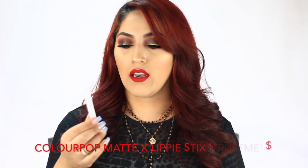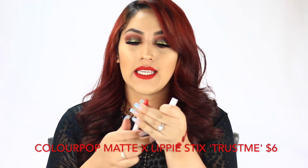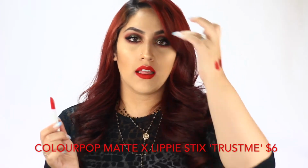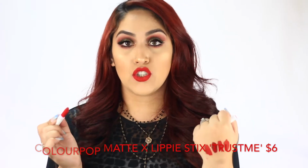Another one from Colourpop that I do like, I'm not sure if this is still available, is their Matte X line of the lippy sticks. So this is also a red shade, but it's in a lippy stick. It's not a liquid lipstick. So this also is matte. It does transfer because it's like a lipstick. It's going to transfer, but it looks matte on the lips.